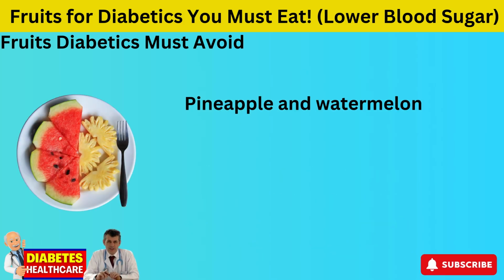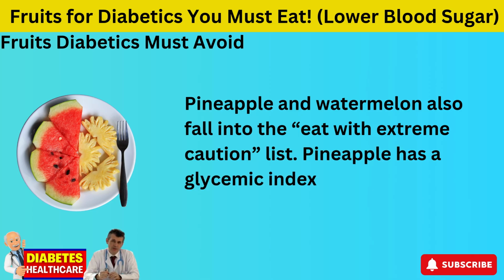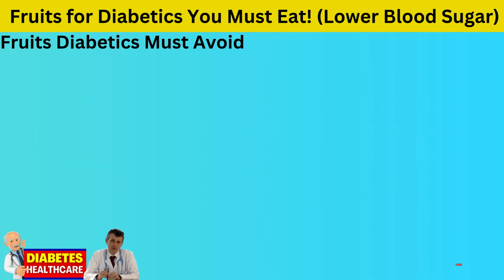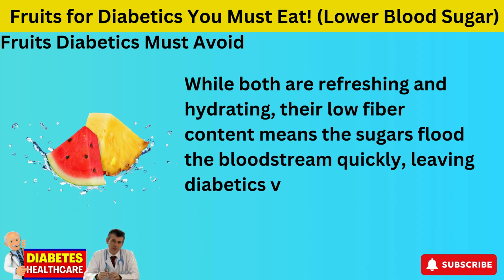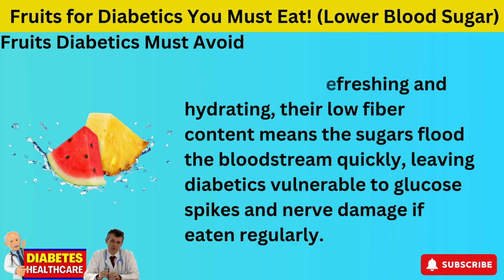Pineapple and watermelon also fall into the eat with extreme caution list. Pineapple has a glycemic index of 65, and watermelon is even higher at 72. While both are refreshing and hydrating, their low fiber content means the sugars flood the bloodstream quickly, leaving diabetics vulnerable to glucose spikes and nerve damage if eaten regularly.